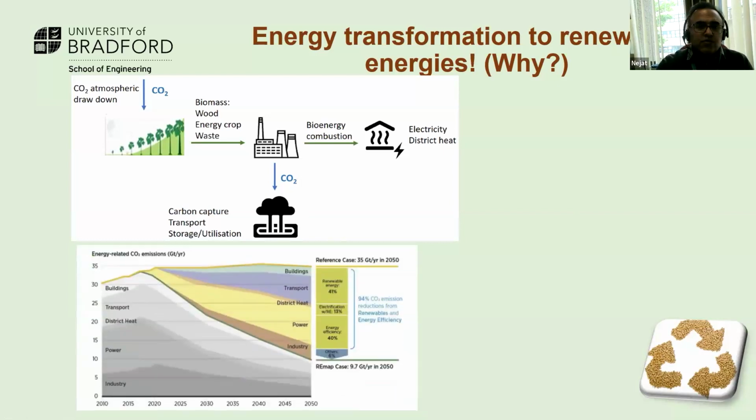The first figure shows that for renewable energy, if we would like to achieve the net zero target, we have to increase our portion of renewable energy use, from 14% in 2015 to 63%.